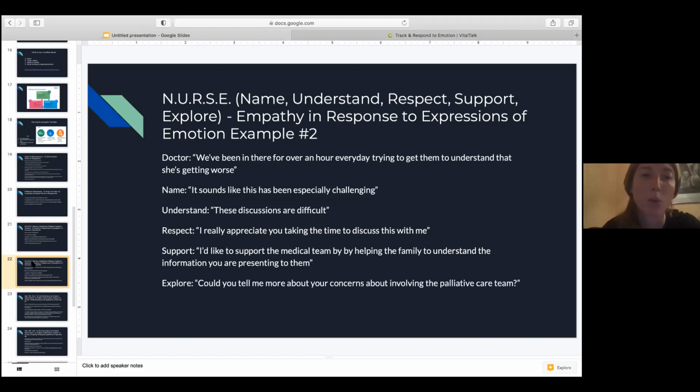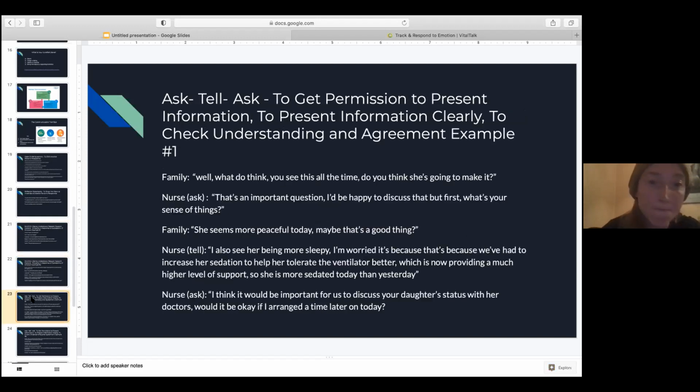And then here's one that we could use with our physician colleagues. Sometimes, we're really frustrated, and then we talk to them and we also get the sense that they're very frustrated with the case as well. And we can say something like, "I know this has been really challenging for you. These discussions are difficult," and that type of thing.